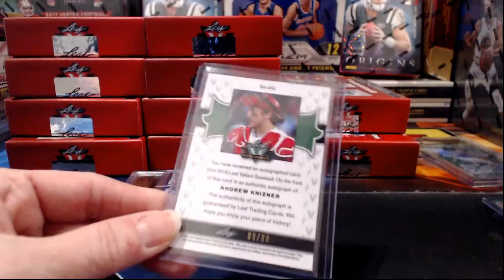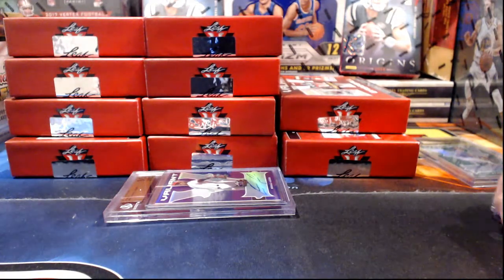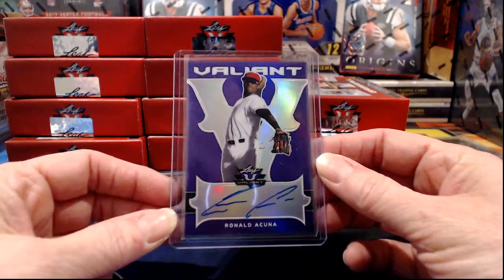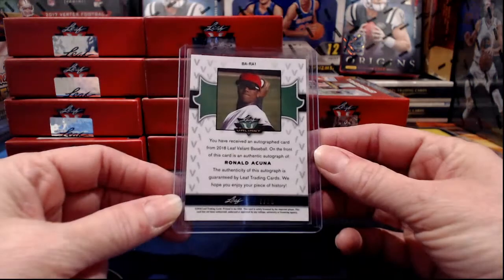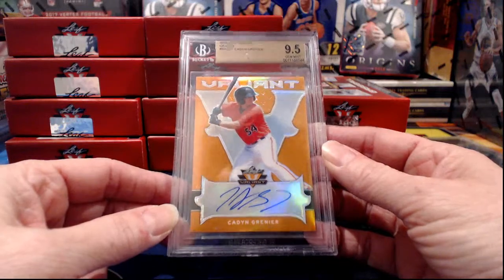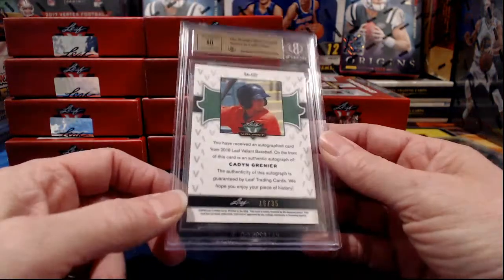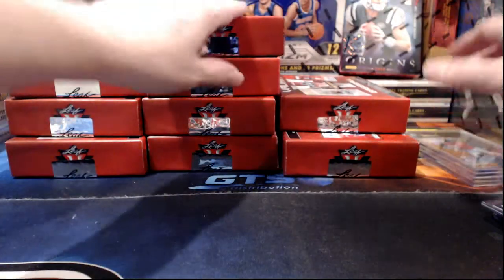Andrew Kenzer, and Andrew is numbered to 99. He is a St. Louis Cardinal. Mr. Acuna is out for the Atlanta Braves, numbered to 15. Sweet. Our graded card heads to the Orioles. Caden Grenier. I know. We all know I butchered them, okay? We do. That is a 9.5 card grade, a 10 autograph grade, and the card is numbered to 35.